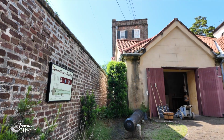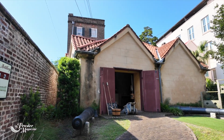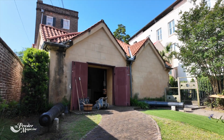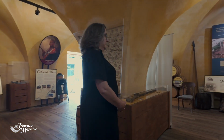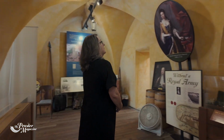Charleston's Powder Magazine has been witness to over 3 centuries of South Carolina's and American history. This small building was built in 1713 and is the oldest public building in the Carolinas or Georgia. It's also today a vibrant museum owned and operated by the National Society of the Colonial Dames of America in the state of South Carolina.